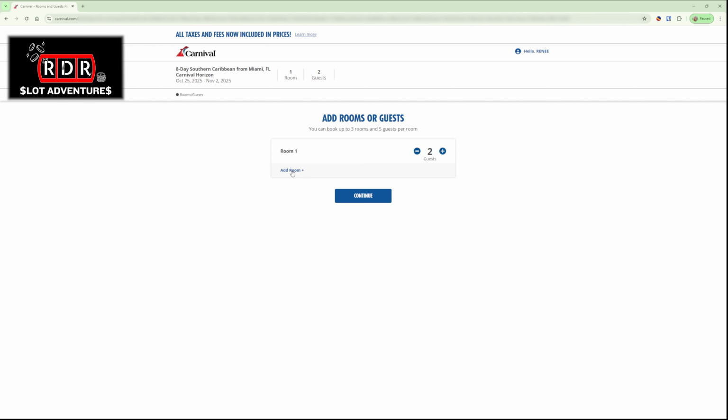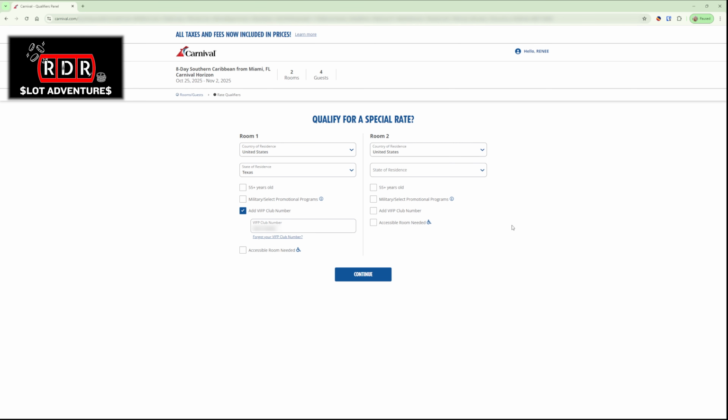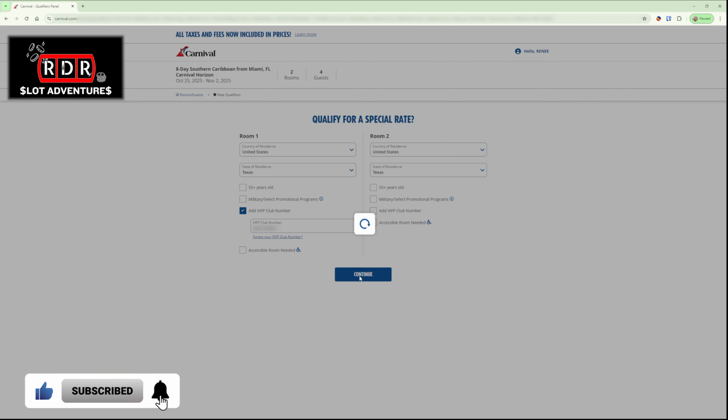I'm going to add a second room so you can see what a normal room would cost without casino offers, and I'm putting 2 people in each room. Over here, room 1, it's saying I'm from Texas, and it's going to have my VIP number for Carnival. For room 2, we're going to say they're also from Texas and that they won't have a VIP number. They're new, or even if they do, the casino offers aren't going to pop up for them anyway. So I'm going to continue.